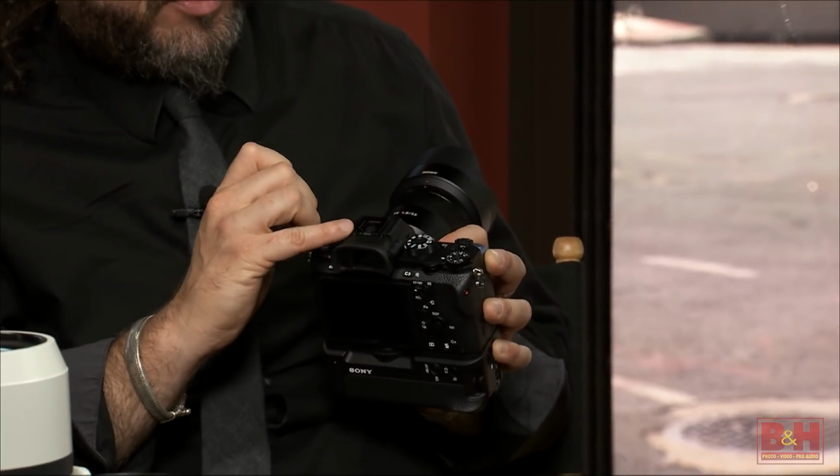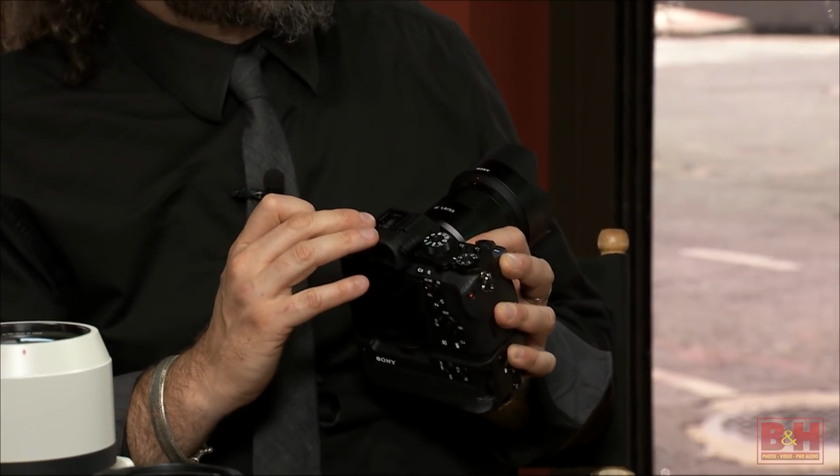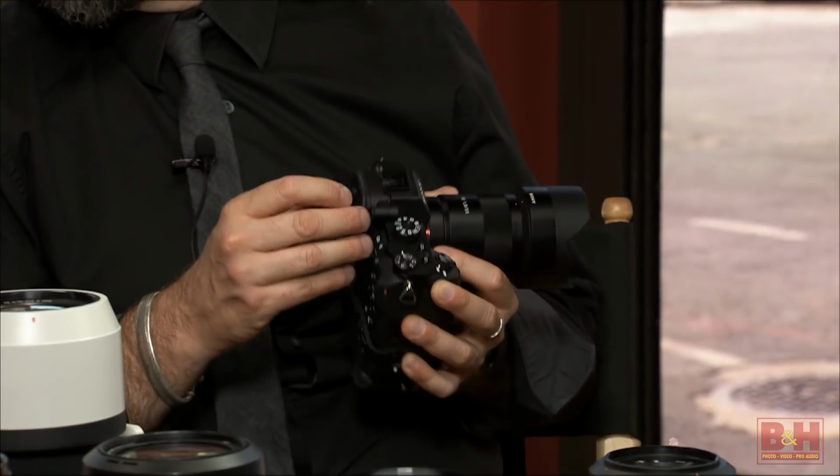Does these, I'm going to call it a smart shoe. Yeah, that's nice. Patent that. Yeah, we're not going to patent that one.